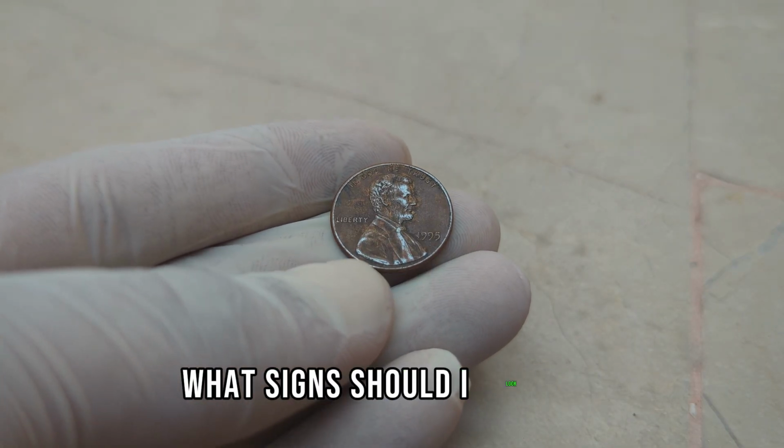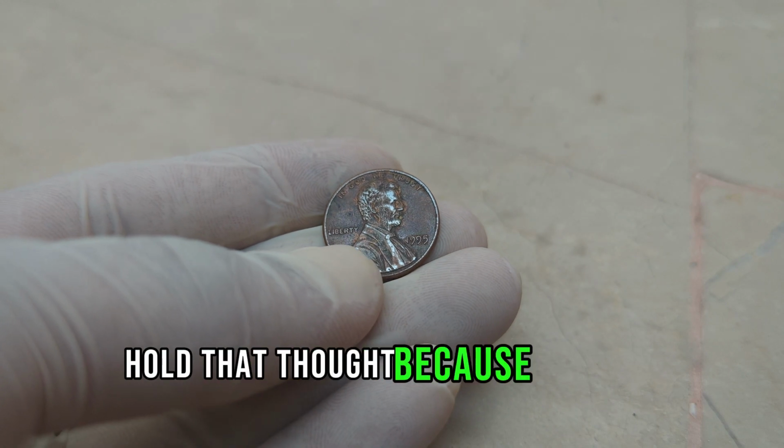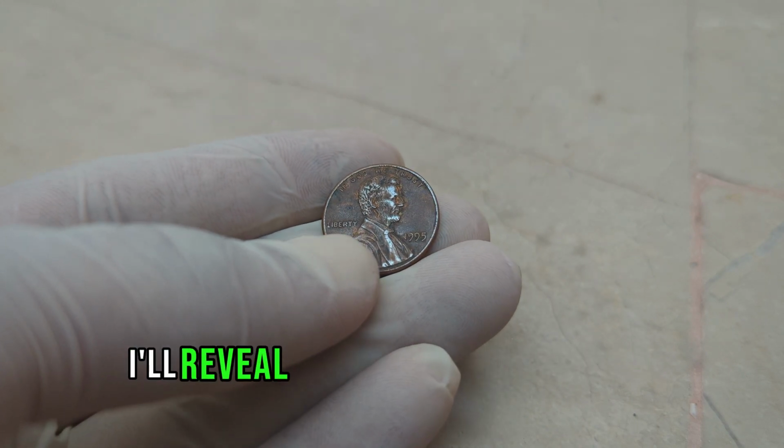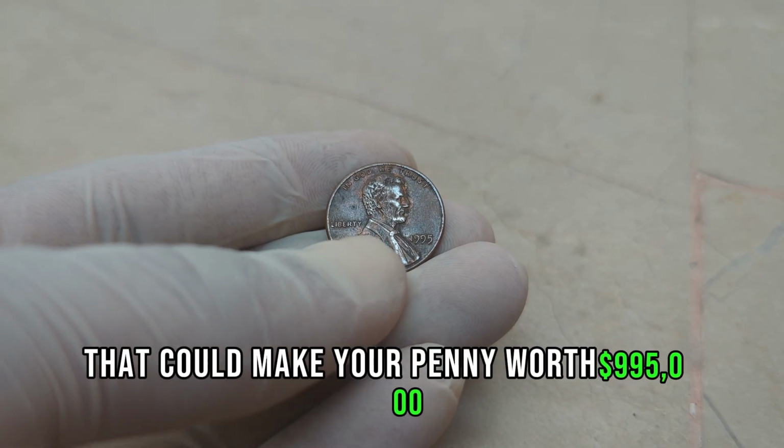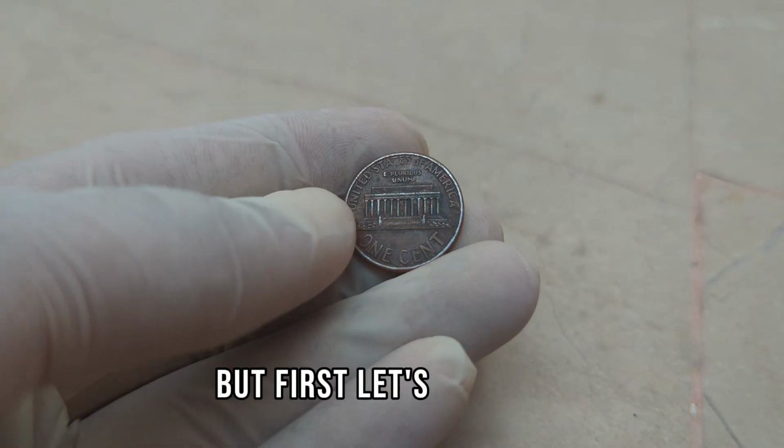Now, you might be wondering, all right, but how do I know if I have one? What signs should I look for? Hold that thought, because in just a moment, I'll reveal exactly how to spot the details that could make your penny worth $995,000. But first, let's zoom out.